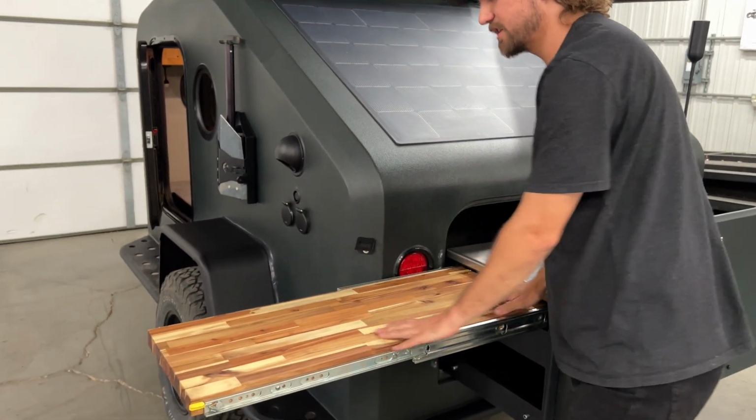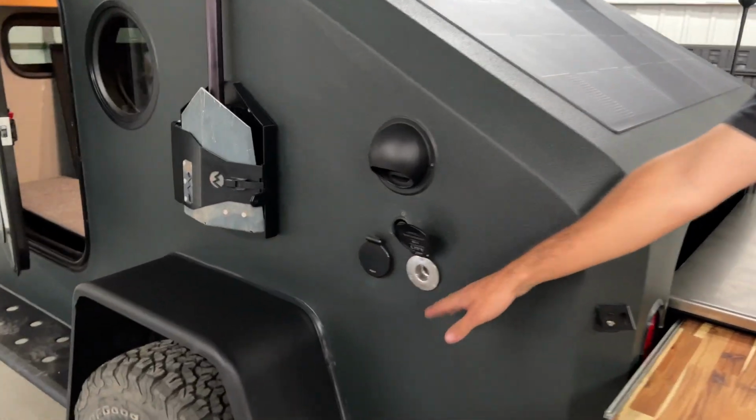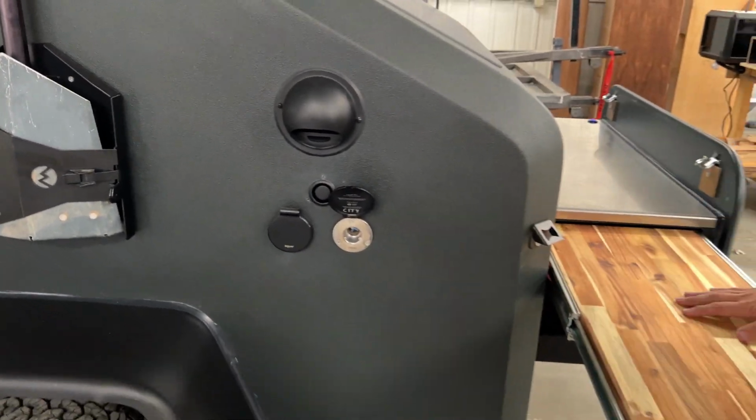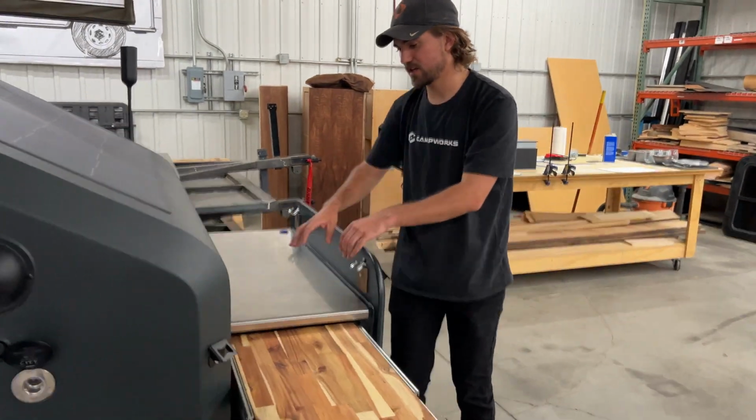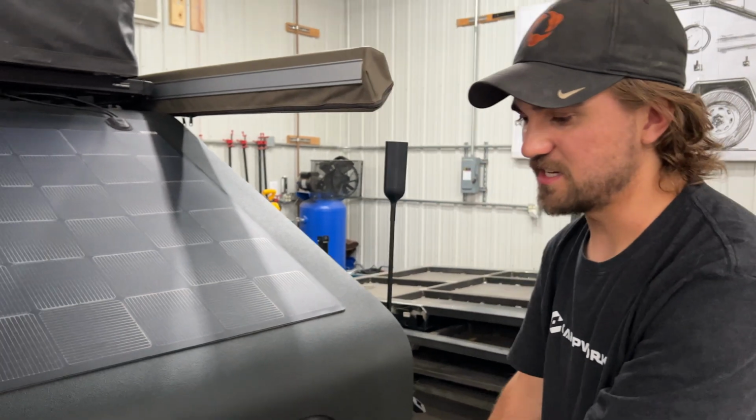You have a cutting board on this side, to be able to serve. Your water and your sink come right out the side here, so you have the space and access to water on this side. Stainless steel countertop, serving space up here. You can take stuff off, put it on the surface here and don't have to worry about it.